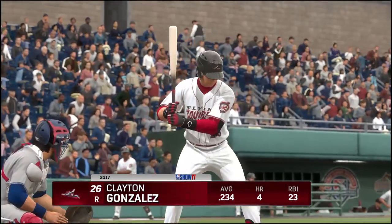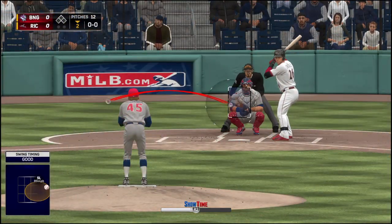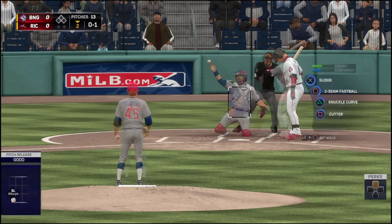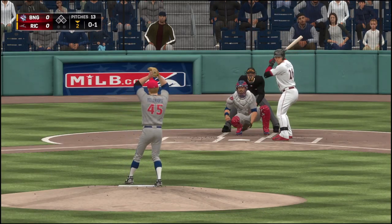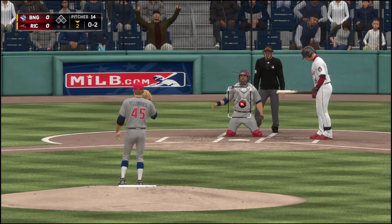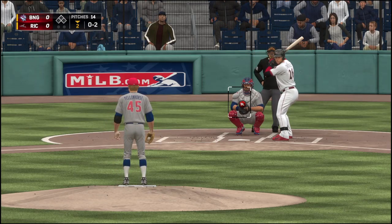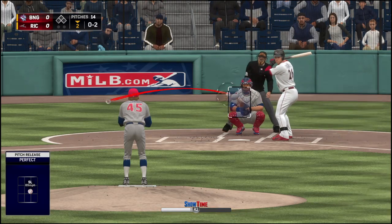Stepping up now, Clayton Gonzalez. He brings a rather ugly .230 average into this one. Clayton Gonzalez plays first here. Knee-high slider that he takes a look at. Now the 0-1, belt high, and right down the middle for a strike. So back-to-back sliders for strikes. Does he come back with yet another? Normally not a good pitching plan to throw the same hitter the same pitch three times in a row, but both of those sliders back-to-back were so good, I might just go ahead and try to throw another one.